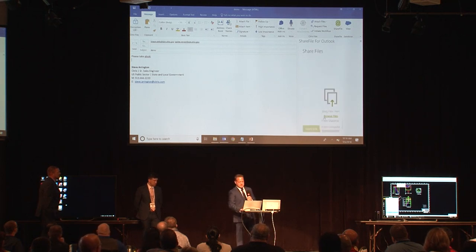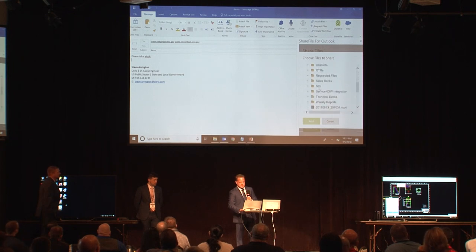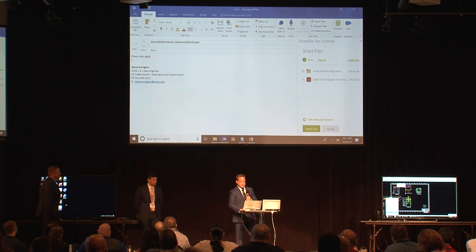So this is actually gonna connect back into, in my case, we call it an S drive. So I'm gonna go into my S drive, I'm gonna go into my personal folders here, and I am going to send these gentlemen a file on the ServiceNow integration that we were looking at a little bit earlier, right? I wanna send these guys a PDF white paper for it. So I select the file, and then I go ahead and I click on add, right?